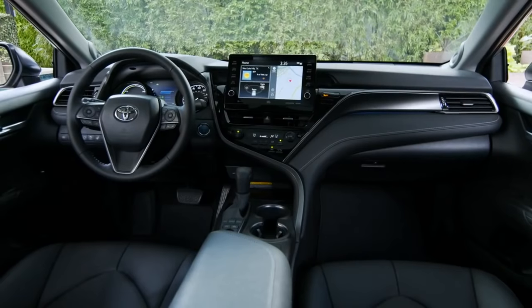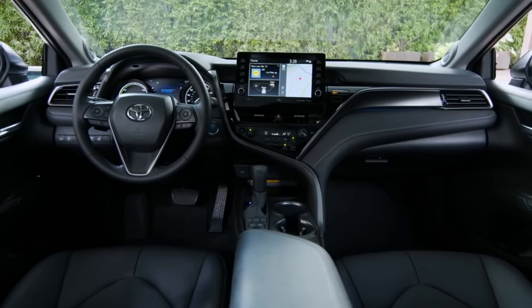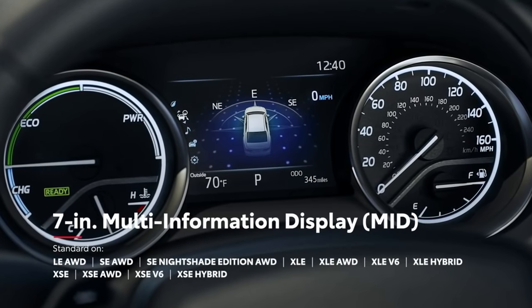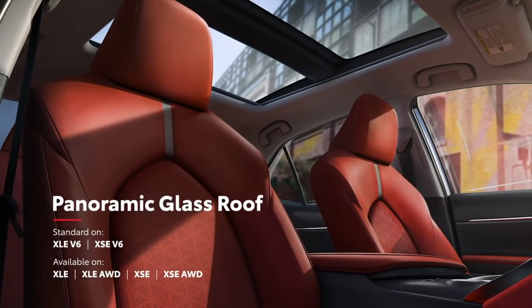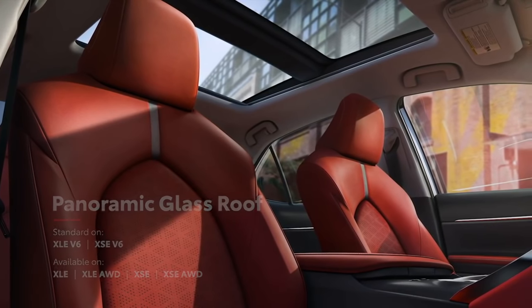Finally, Camry also includes an impressive list of available connected services and convenience technologies, like an available 10-inch head-up display, an available 7-inch multi-information display, Qi wireless smartphone charging, and so much more. And of course, to take in the big open sky, there's even an available panoramic glass roof.